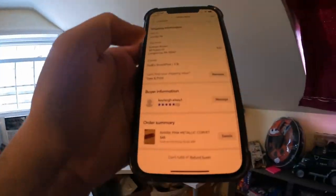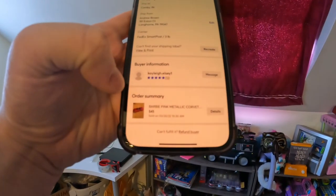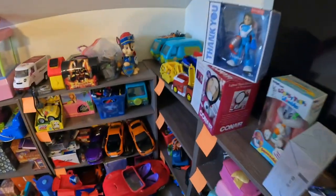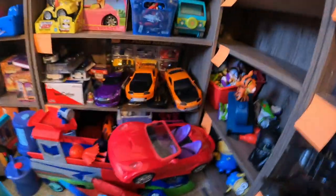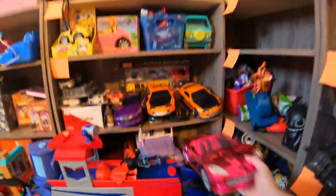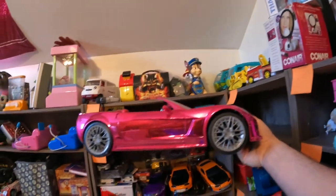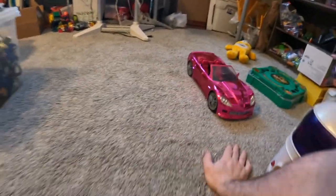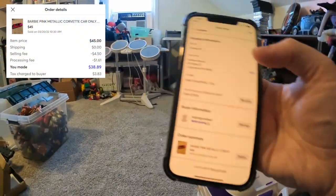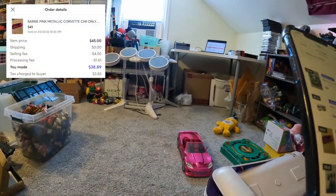Number four is this pink Barbie metallic Corvette. And where is that? That should be somewhere over here, I think. That is over here. This was cool. I found this at Second Avenue. It's like pink metallic. I don't know if the camera's showing it or not. I think it was in that for about $5. And it sold for $45. Had it for a while though.